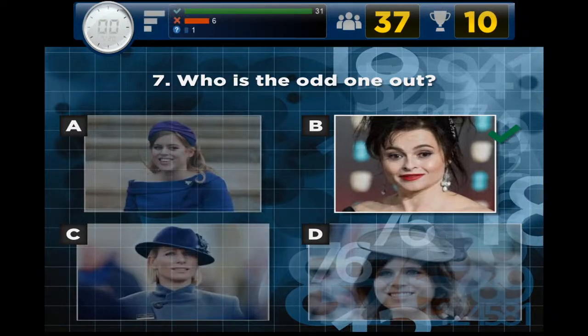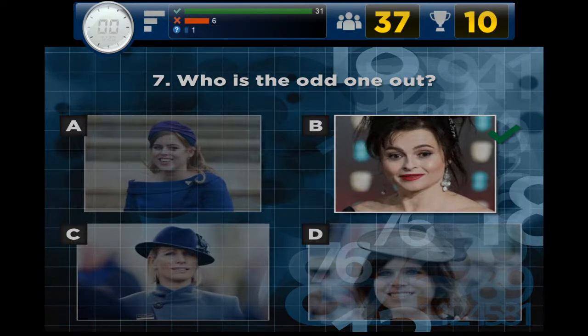And the answer is B. Eleanor Bonham Carter, who's played members of the royal family. The other 3 are members of the royal family. Princess Eugenie, Princess Beatrice, and Zara Phillips, or what's she now? Zara Tyndall. So B is what we're looking for.